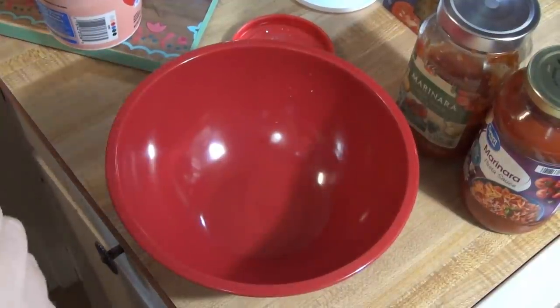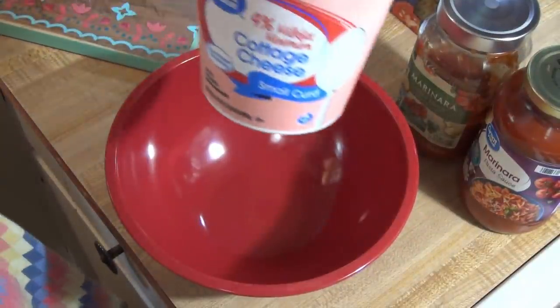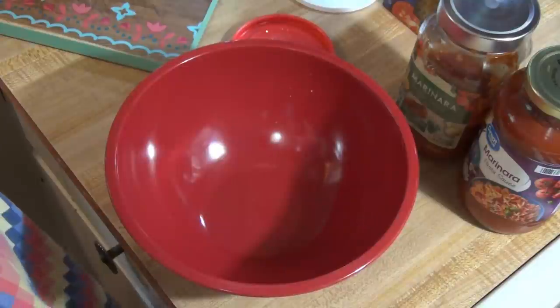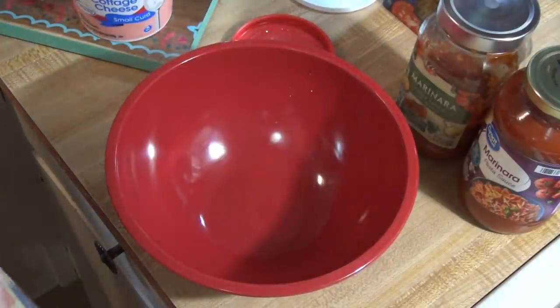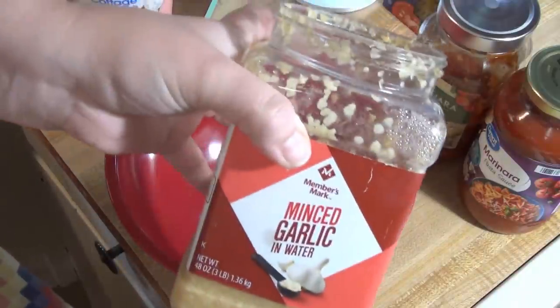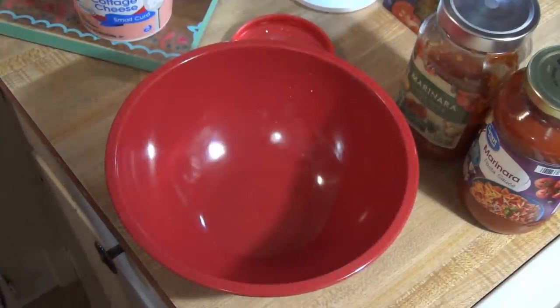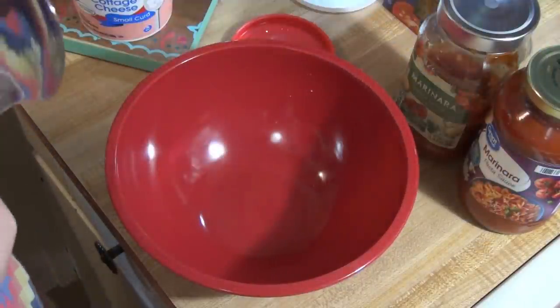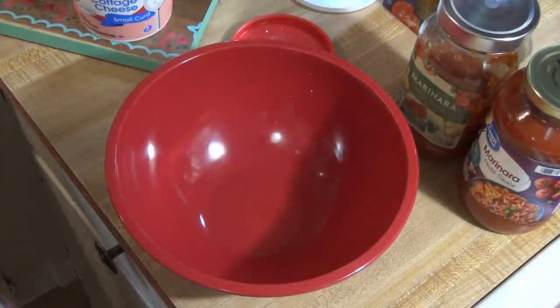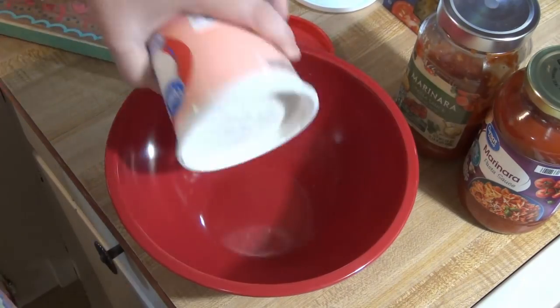Okay, for my cottage cheese mixture, I am going to use this whole thing of cottage cheese. Hopefully it's not too much. This is a 24-ounce container. I'm going to use 1 egg. I'm going to do probably about a tablespoon of some minced garlic. I'm going to add in some parsley, and then I'm going to use some of this Parmesan cheese, probably about half a cup to a cup of the Parmesan cheese.